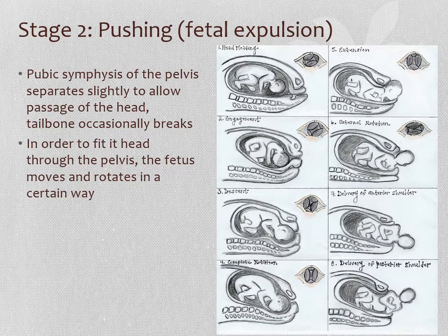So the pubic symphysis, which is the bony part way in the front, so right where the mons pubis is, if you feel, you have a tough bone there, and that's actually two bones that come together in the pubic symphysis, and they can separate slightly to give a little bit more room for the baby's head. And as this whole process is occurring, the fetal head is going to have to move in a specific sequence of ways in order to fit through.